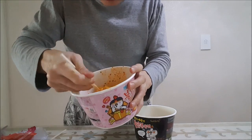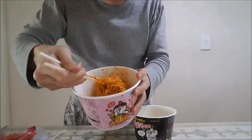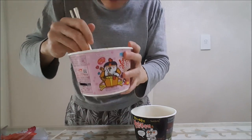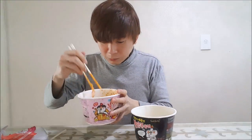Okay, there it goes. Oh, so all that powder does mix well even when the noodle is dry. It's very interesting. Oh, the smell is sweet and spicy. Very sweet and spicy smell. Oh, the kind that Singaporeans love.